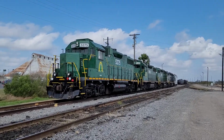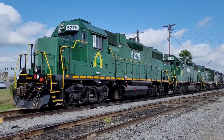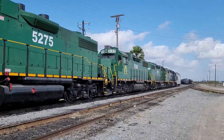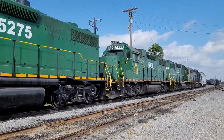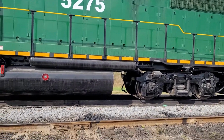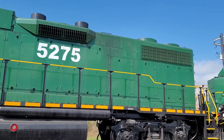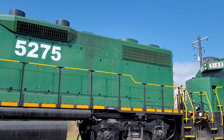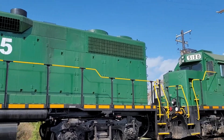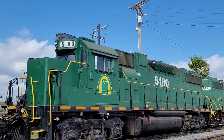At 5275. Looks like a new paint livery, but if you check out the, my pin broke here, so you can see that there looks like oil. 5180.